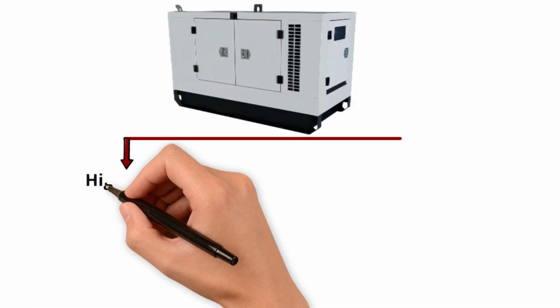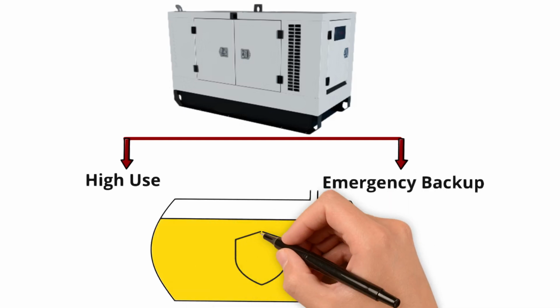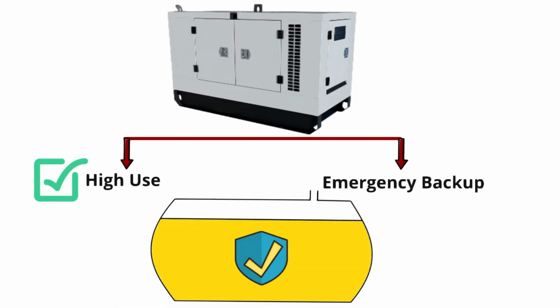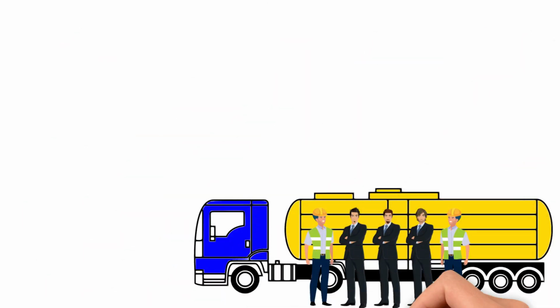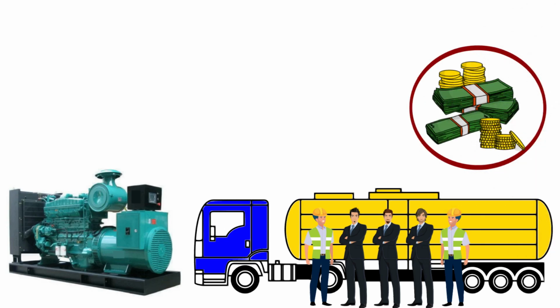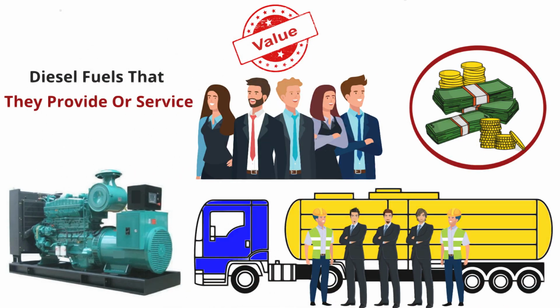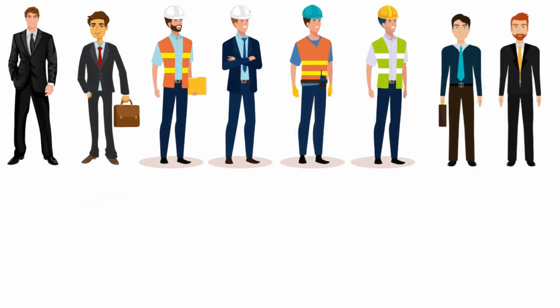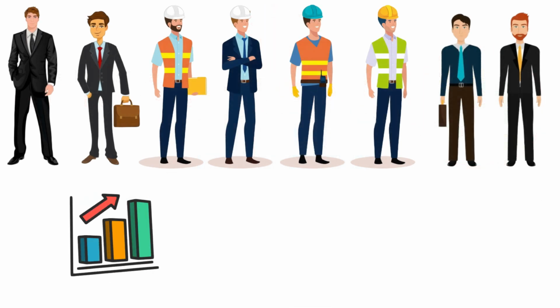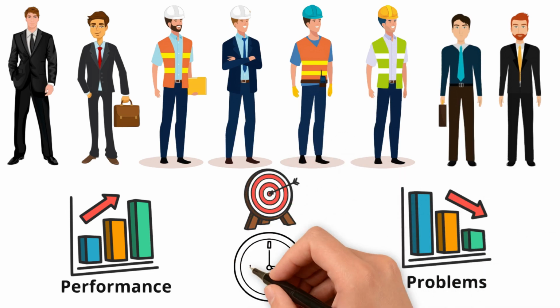Generator systems, both high-use generators and emergency backup, they want the fuel's condition to be protected in storage so the generator will run its best when it's needed. Fuel distributors and generator service companies are always looking for additional revenue streams that may come from providing these kinds of extra benefits to their customers through the diesel fuels that they provide or service. In short, all these kinds of professionals and more, they want the best performance possible with the fewest problems, and they want it at the exact time they need it.